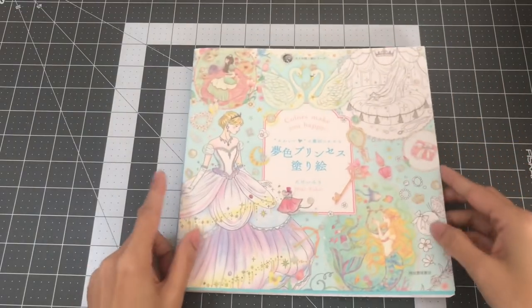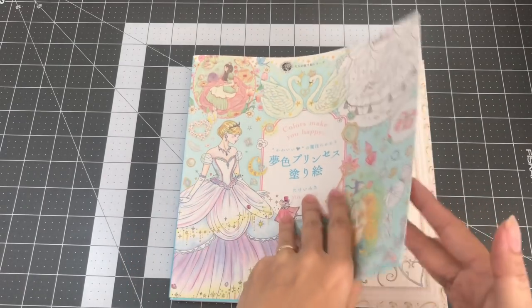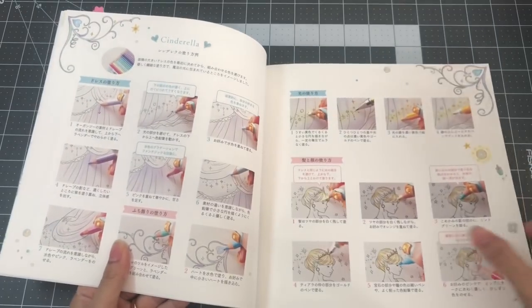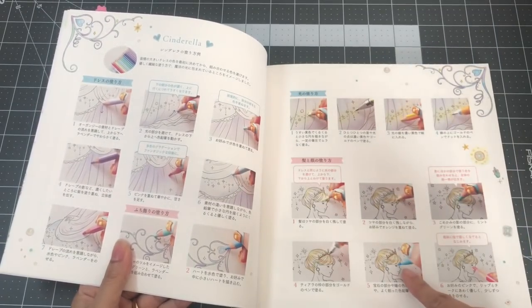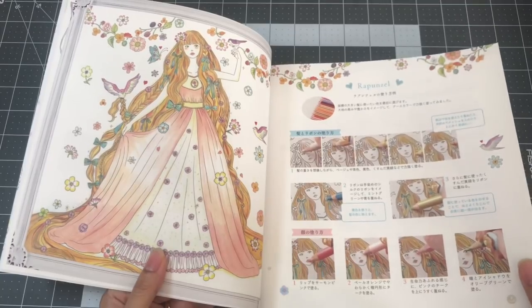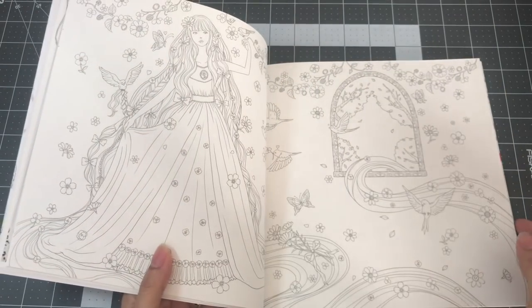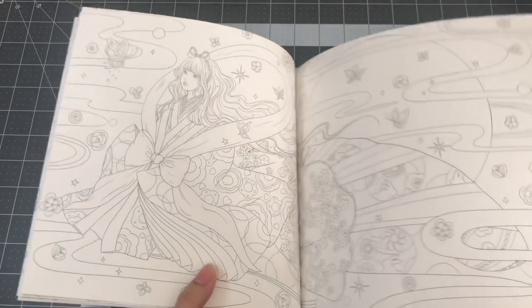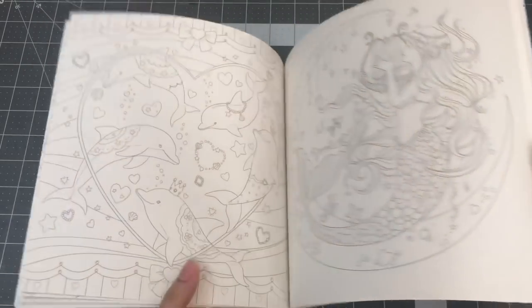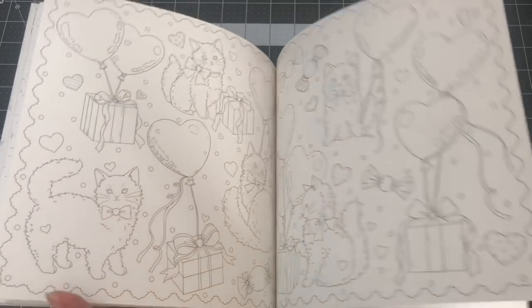The next book is volume 2 of Colors Make You Happy by Miki Takei. Like in the other book, it shows you little tips on how to color the images. So you can use gel pen, you have pencils, and this one looks like a Zig Clean Color. And just examples of how you can color the images in this book. The illustrations are princesses, girls from fairy tales, Asian fairy tales. There's a little mermaid with all her stuff. Another mermaid. Then towards the back, you have more cats.